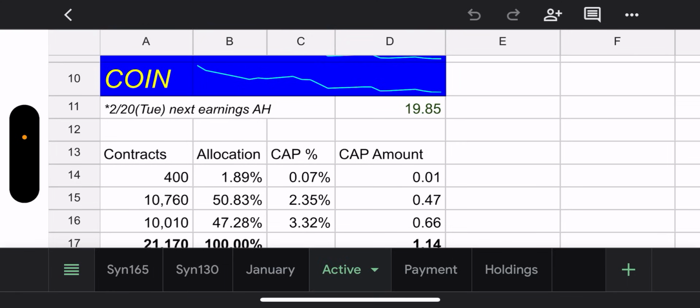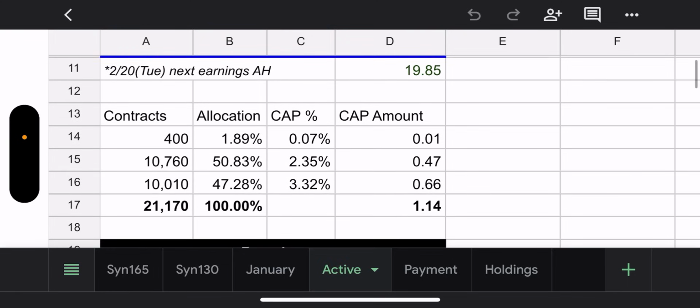Coney earnings is February 20th, so now we don't have to talk about Tesla earnings. We can now talk about coin earnings. That's coming up next. Coney price 19.85. Possible gains for next week 1.14. Put us right back up above $20.